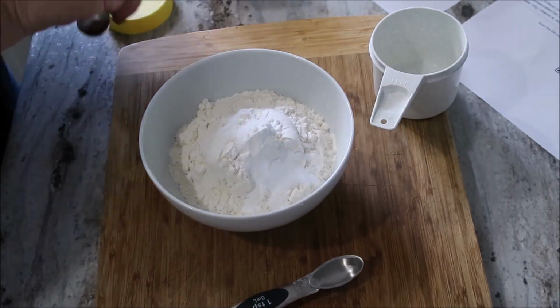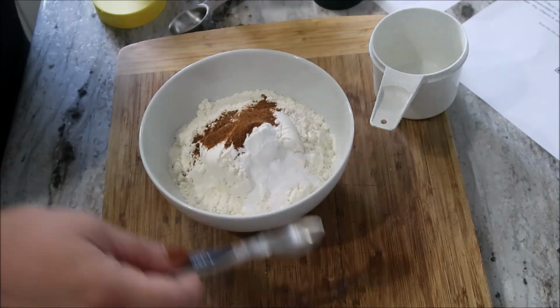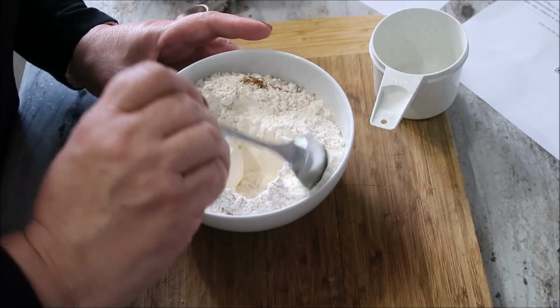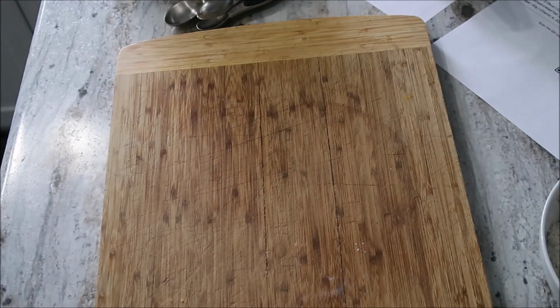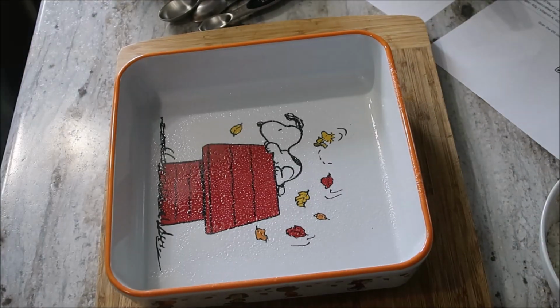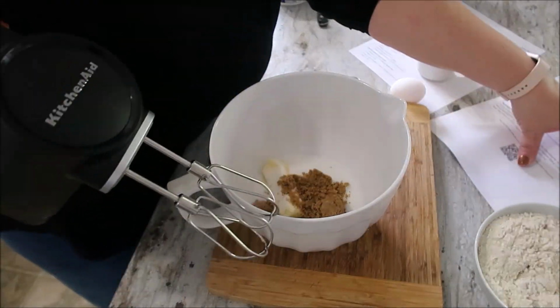I did it as best as I could because I was also on a little bit of a time restraint. So I'm just mixing up all of the dry ingredients here into a bowl, and then I'm just going to push it to the side and then use all of the wet ingredients. And it called for 1/4 cup of Greek yogurt or sour cream. I went ahead and used the sour cream, and I'm also going to use my new Snoopy pan I bought this year.